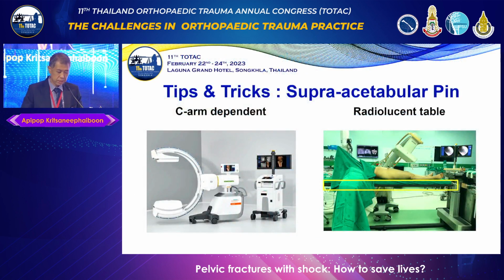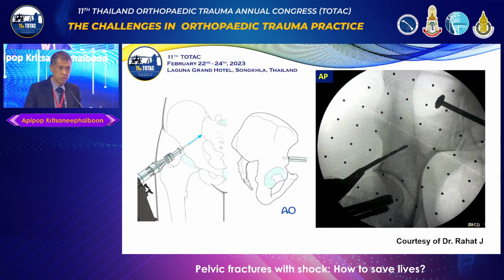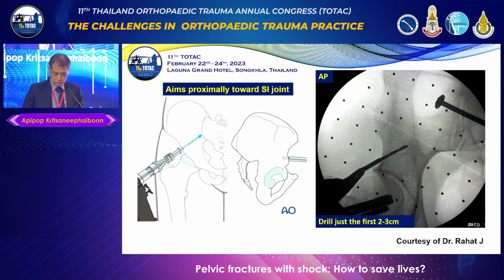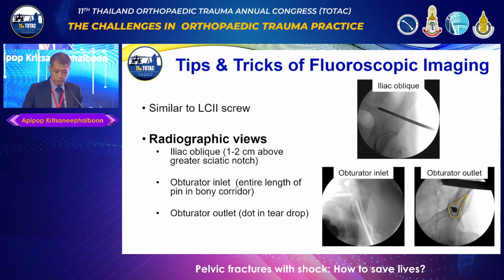For the supraacetabular pinning, you need a C-arm and a radiolucent table. If you listened to the lecture yesterday in the real-life surgery sessions, you all know about the landmark and the position of this pin. Your orientation should be 10 to 20 degrees cranially and 20 to 30 degrees medially, following the pelvic anatomy. You start with the AP X-ray, drill just 1 or 1.5 centimeters, and then insert the pin by hand in order to feel the bone thickness, the bony corridor. Then you can check with the iliac oblique view that your pin is above the greater sciatic notch.